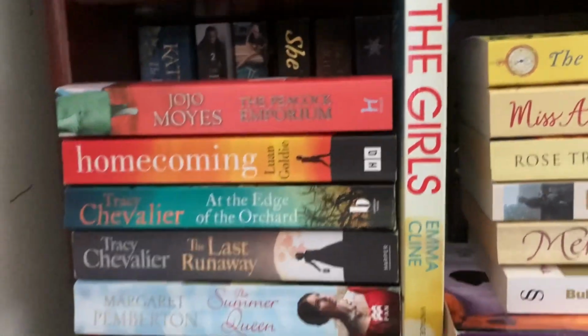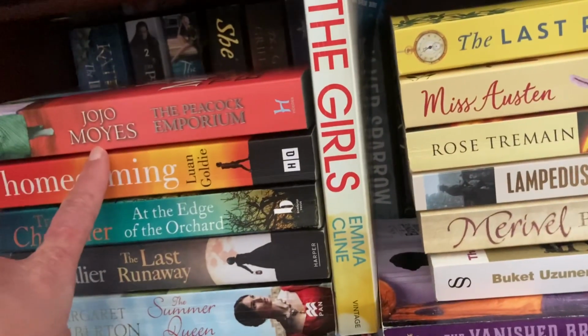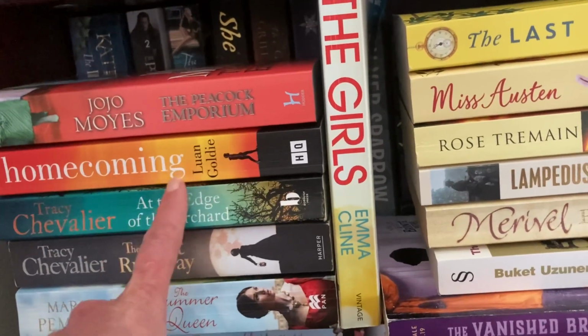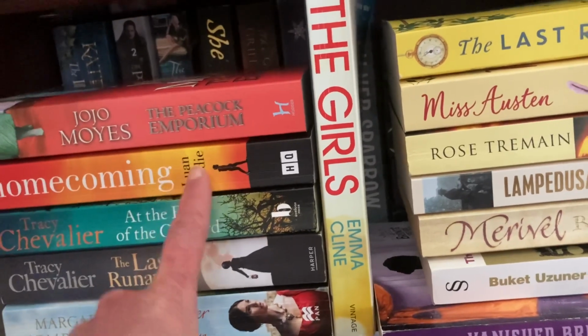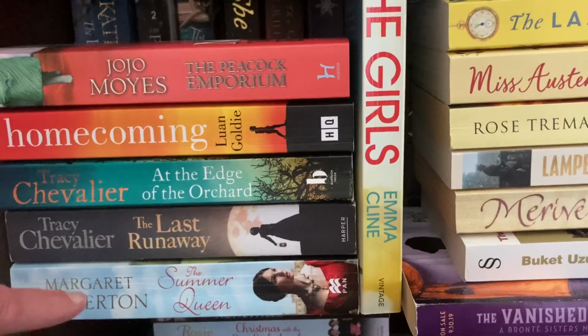So what I think I'm going to do is, while I'm doing this, I can show you these ones before I start taking them off and showing you the other ones. So I've got Peacock Emporium by Jojo Moyes, which you would have seen. Homecoming by Joanna Golding. I'm looking forward to trying that. I loved Nightingale Point, but I did find it very hard hitting. Edge of an Orchard by Tracy Chevalier and The Last Runaway.